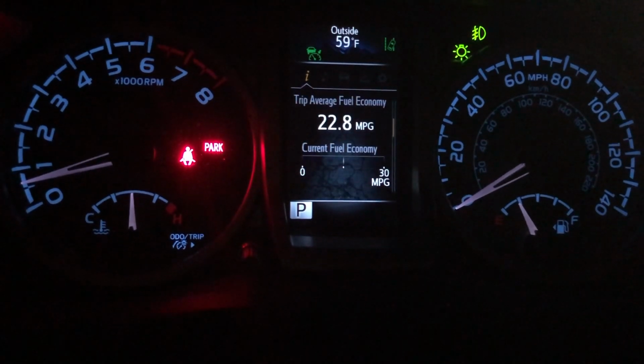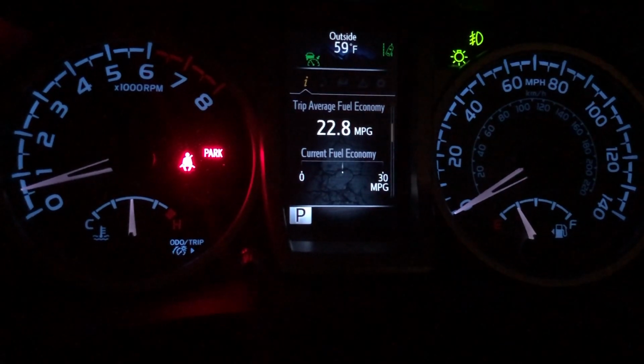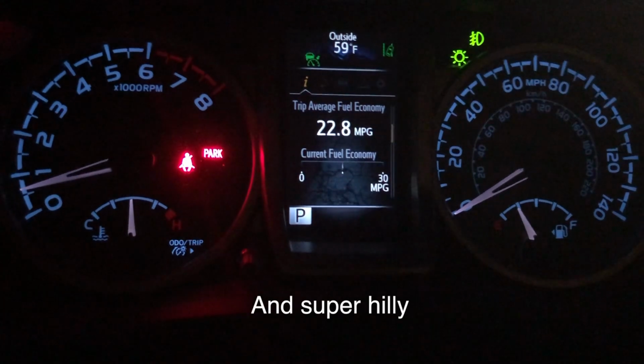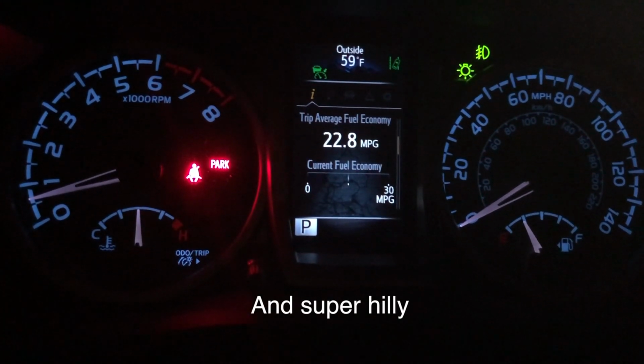So not too bad. It's a little bit lower than the 25.1 from earlier, just because I-80 has a lot higher speed limit, around 80 miles an hour. So definitely worked out good.